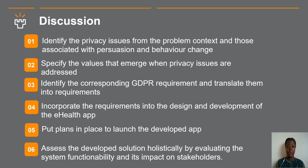GDPR presents a tall list of requirements for persuasive systems, which may be difficult and overwhelming, but let's look at it this way. First, identify the privacy challenges from the context. Specify the values that are associated with the privacy challenges. Identify the corresponding GDPR requirements and translate them to software requirements. Incorporate the specified requirements when developing the app, and then plan to launch the system. In addition, assess the system based on the values as well as the impact the technology has on its stakeholders.